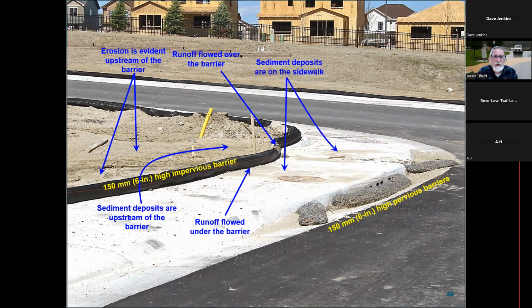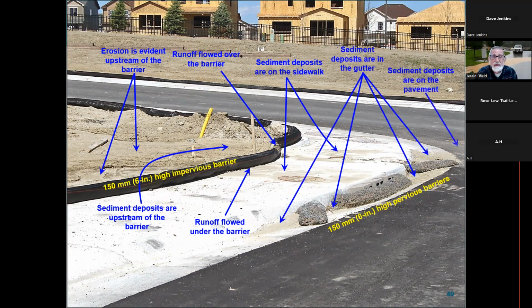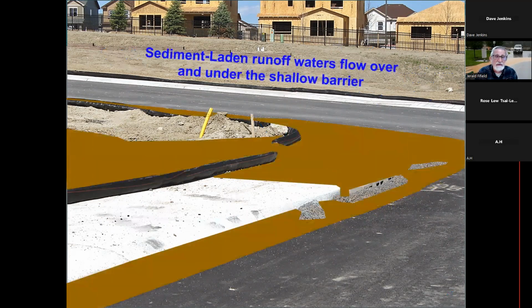We see sediment on the sidewalk. We got a problem here. We did capture sediment by the rock barriers. Cool. That's great. But we also got sediment in the street. So I tried to simulate what a runoff possibly would look like for this particular case.